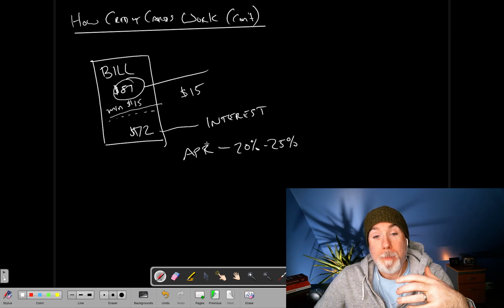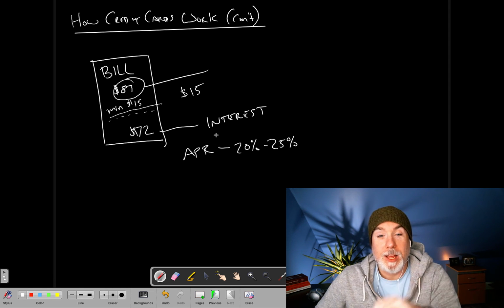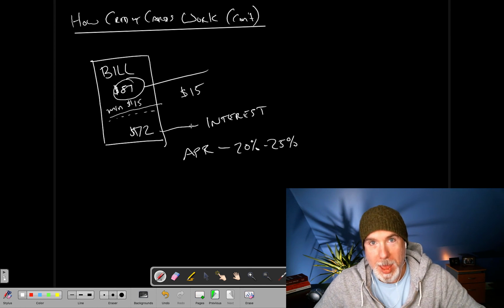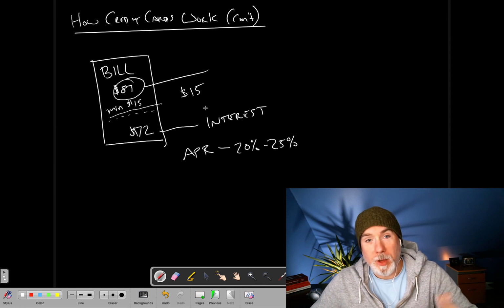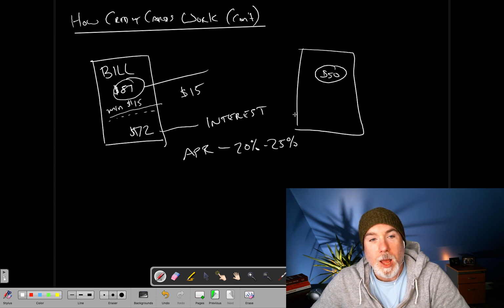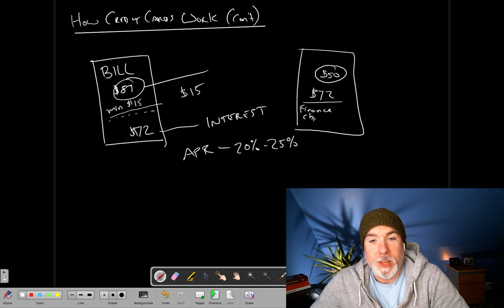And what's going to happen is they are going to start charging from the day after your due date that 20% interest on the $72 you didn't pay. And so the next month you're going to get a bill and there's going to be a new line on it. You're going to have your new charges, say you spent $50. You're going to have the $72 that you haven't paid, and then you're going to see a charge of finance charges. And these finance charges are the interest.